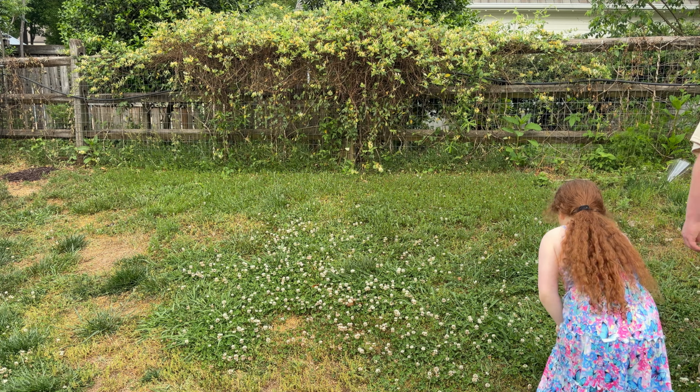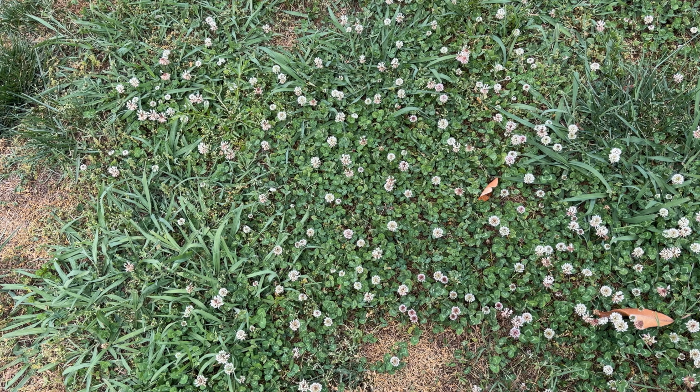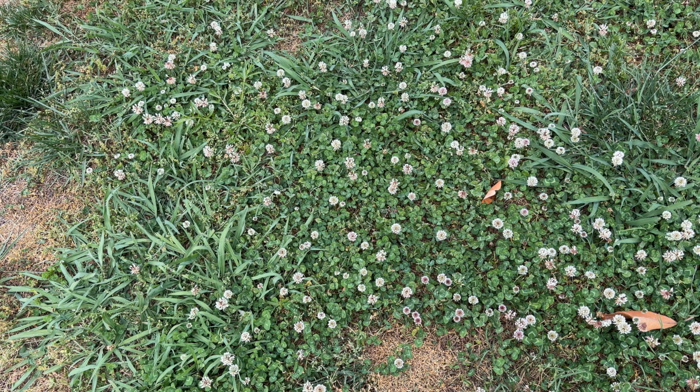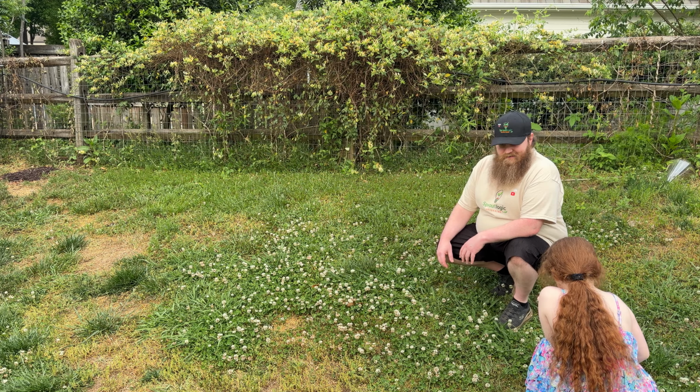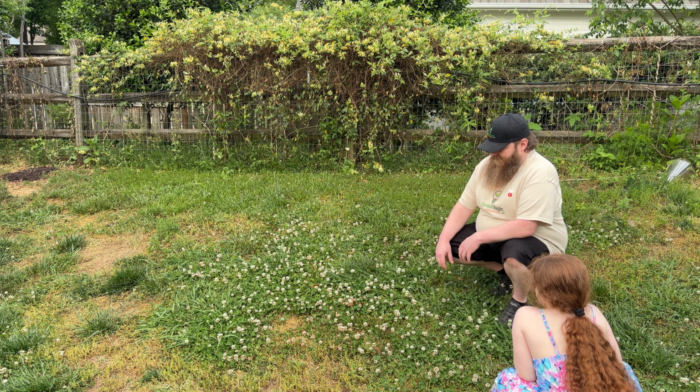Hey, Daddy, what are these flowers? Yeah, that's a great question. This is actually clover, really good for bees and butterflies. A lot of times when people see this in their yard, the first reaction is, oh boy, this is a weed. They want to get rid of it. Do you think you should get rid of something like this? No, I don't think so.